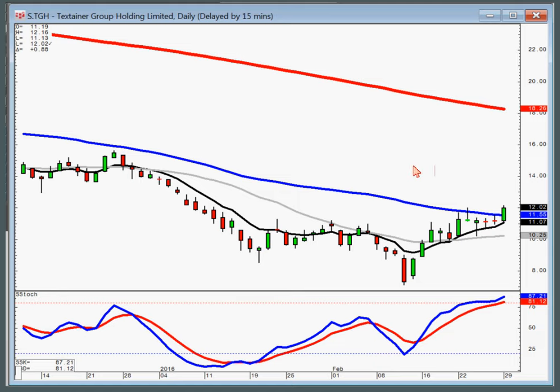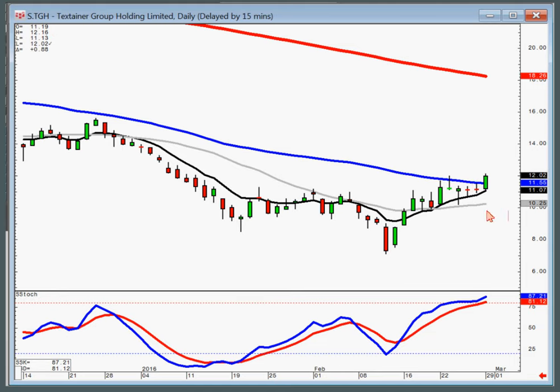There's that T-line crunch. This is TGH, kind of a bobble T-line crunch. I would definitely be a buyer of this one on positive trading tomorrow. Oh, Frank, that'll be in the members area on the stock picks. And right now we're still kind of formulating it.